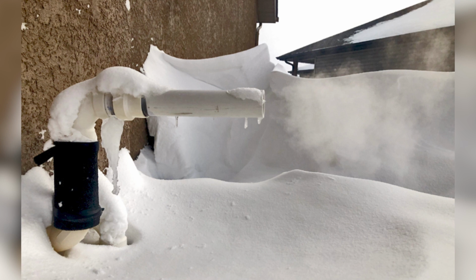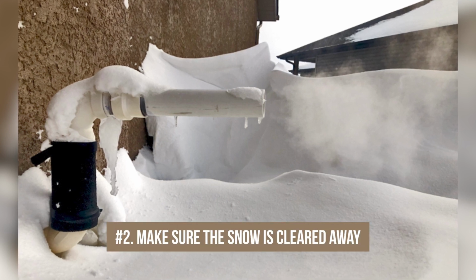The other thing that you want to do is, if you have a furnace that has the exhaust and the intake on the side of your home, not just at the beginning of winter, but throughout winter, you want to make sure the snow is cleared away from those, because you have to pull air in there. And if you can't pull air in there, your furnace isn't going to operate properly.